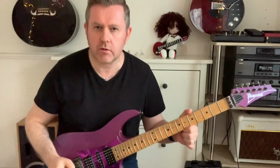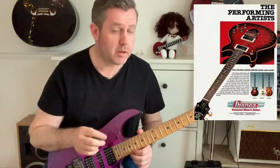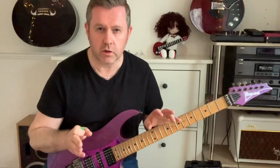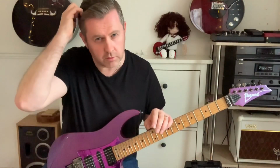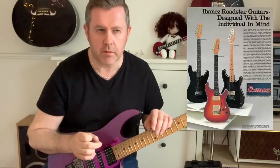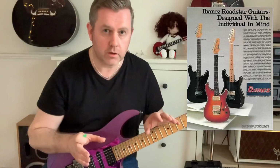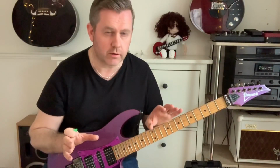Ibanez are quite an interesting company with quite a lot of history. Through the 1970s, Ibanez made some of the lawsuit models, copying Fender Stratocasters, a lot of Les Pauls and that kind of thing. You might remember the Ibanez Roadster, which is quite collectible. Then suddenly in the mid 80s to the early 90s, they exploded onto the scene.